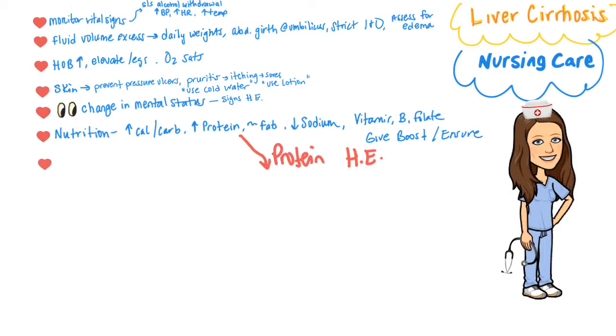Now, we definitely need to watch out for signs and symptoms of bleeding. And the first one we want to be careful about is GI bleeding. So we want to teach the patient to look for signs of blood in their stool called melena, or vomiting blood, hematemesis. And these are not good. These are signs of esophageal varices that have burst, or perhaps their blood is so thin that they're having a lower GI bleed from other things, or it could be a bleeding ulcer if they have alcoholism that causes ulcers in the stomach.